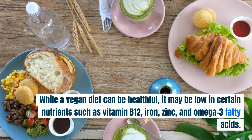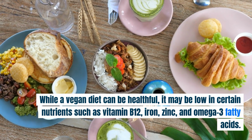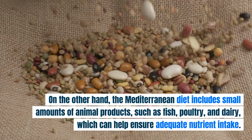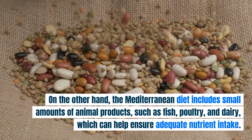While a vegan diet can be healthful, it may be low in certain nutrients such as vitamin B12, iron, zinc, and omega-3 fatty acids. On the other hand, the Mediterranean diet includes small amounts of animal products, such as fish, poultry, and dairy, which can help ensure adequate nutrient intake.